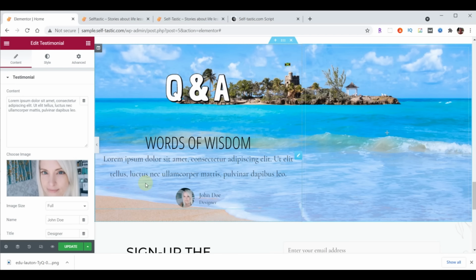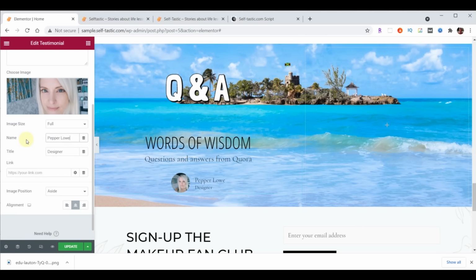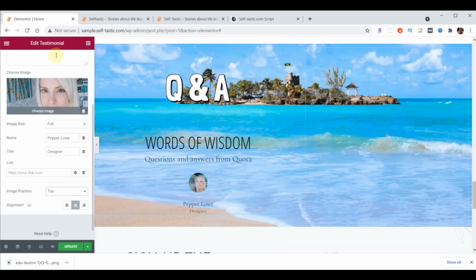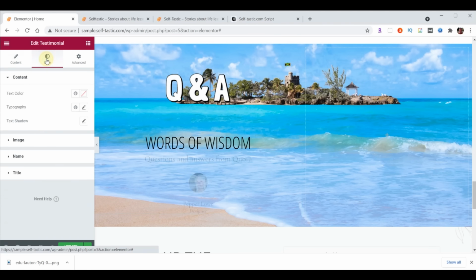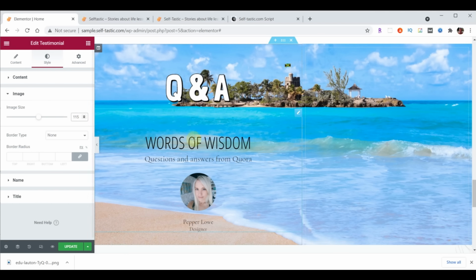Insert. And for the content, we're just going to put questions and answers from Quora. We'll put her pin name of Pepper Lowe. And positioning, we'll choose top. And then we'll go back to the top and look in style. Under image, we'll set a size of 115 for the image size.